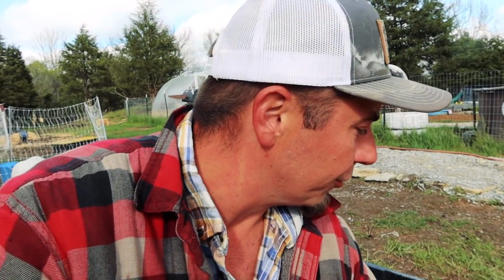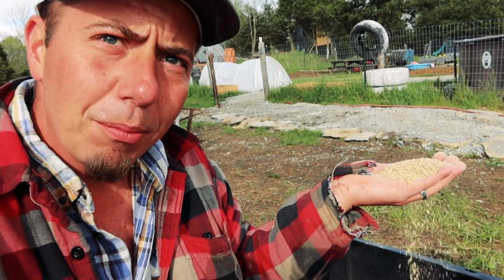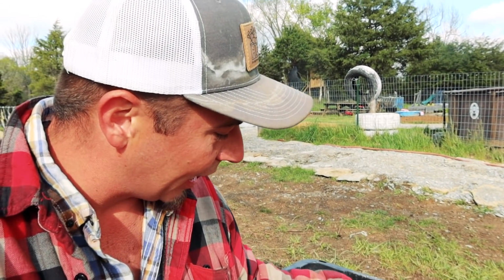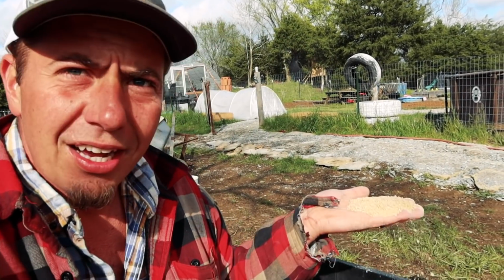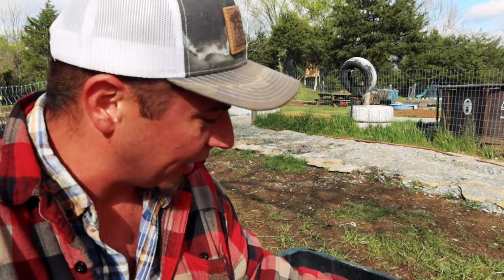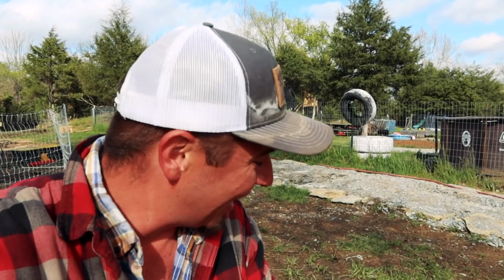Now for our meat birds, it's called Brumley Chick Starter. It's got a little extra protein in it, and since our meat birds are only here for about 8 weeks, they stay on this Chick Starter crumble. It's non-medicated, non-GMO, and I want to say it's like 18 or 20% protein. It's one of the two, but it's what we've always used with our meat birds, and it's been great success.